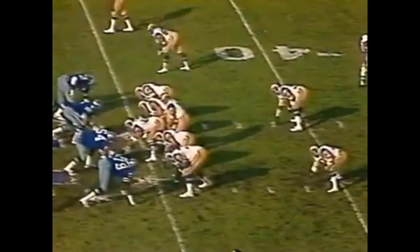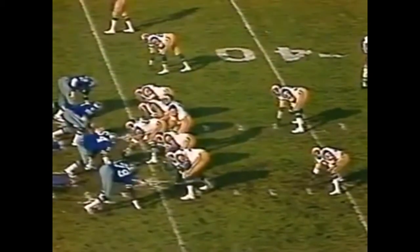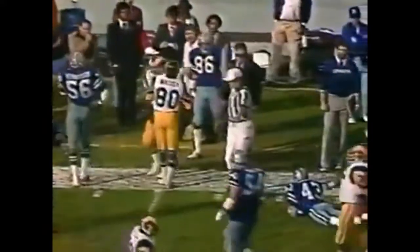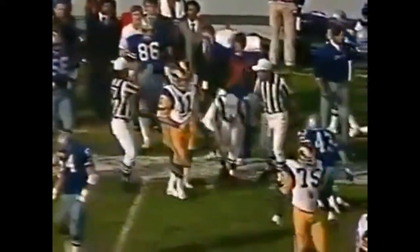Haven't seen it yet, but now they have 3 speed receivers in the game. And Haden drops. Haden is being chased, but he's got a lot of room down that far sideline. Pat Haden to the 40, and is taken down at the Dallas 36 by Cliff Harris.